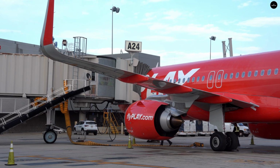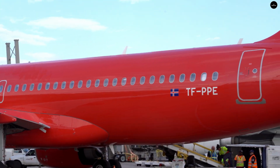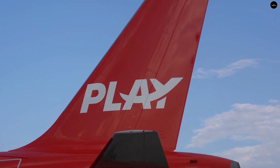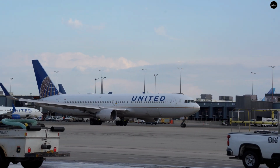You see this livery in Cleveland. Imagine this next to Spirit. Pretty bright red A320neo. 767 taxiing out.